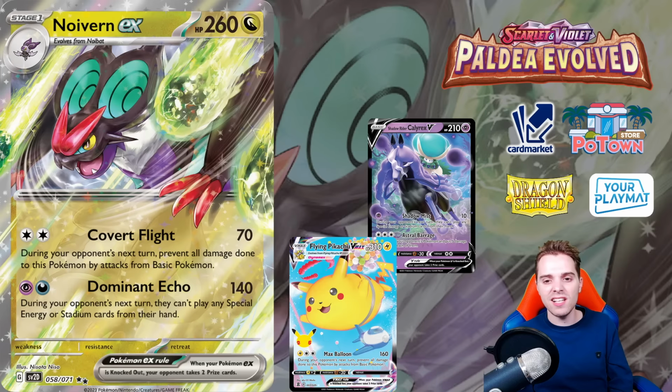Just be careful of stuff like Sableye, which can still sprinkle damage on you, because it only prevents the damage, not the effects. We don't have Big Parasol in the format, but it's definitely a card that has some potential, in a format where you can play all sorts of auto-win conditions. You could be playing the Rhyperior VMAX with its Skyscraper ability, you could be playing Alolan Vulpix, you could be playing this Noivern here. It also has the Dominant Echo.